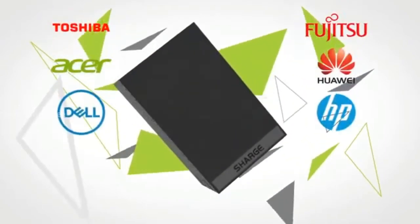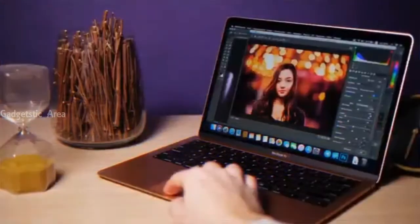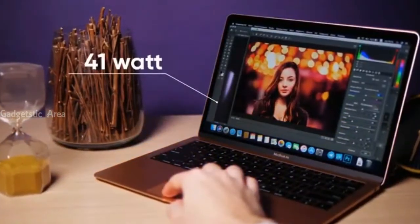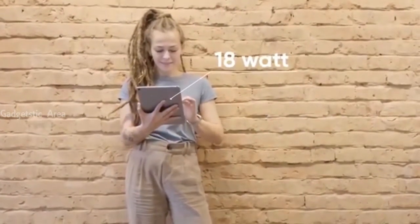Charge fast charges any laptop, whether Apple or PC, at up to 65 watts. To put that into perspective, the latest 13-inch MacBook Pro ships with a 61-watt charger. The latest MacBook Air ships with a 45-watt charger. The latest 12.9-inch iPad Pro ships with an 18-watt charger.